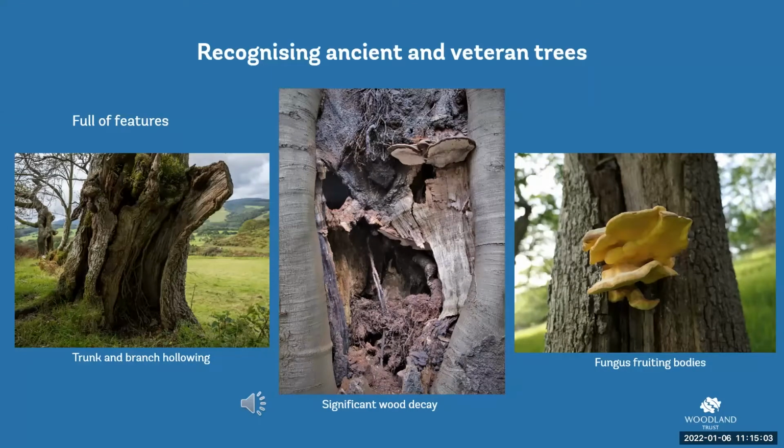Look for decay throughout the tree. This is hollowing in action, and the decaying wood becomes soft or crumbly or spongy and is very valuable for wildlife. And look for fungi. The mushrooms and brackets on trees are the fruiting structures of fungi that are decaying the wood in the trunk and larger branches. These are not signs of disease, but they indicate that the natural and helpful and essential recycling of nutrients and carbon is taking place.